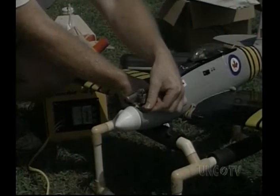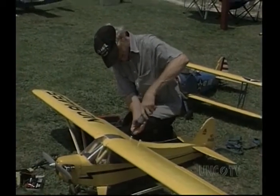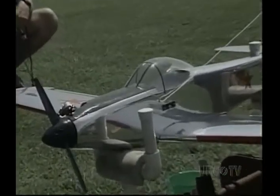Jamie is a member of the Flying Tigers, a group of model airplane pilots based at Jordan Lake near Raleigh. Pilots are here nearly every day, flying all kinds of planes and helicopters, from models of the straightforward Piper Cub to flying wings to fighting craft for combat.